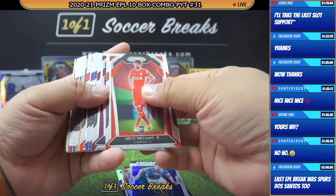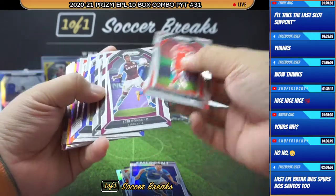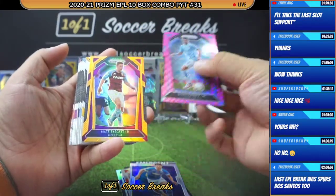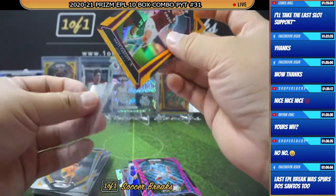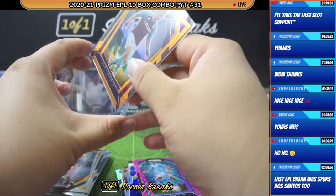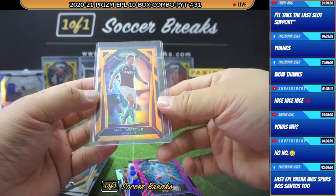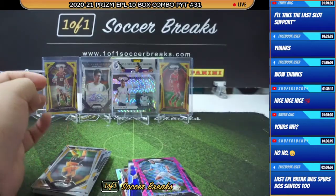Oh, there you go. Oh wow, is that an orange? All right, we got an orange. Before that, Riyad Mahrez pink wave, and the orange goes to Aston Villa, Matt Targett, number 225. Aston Villa picked up by Dan Goldstein. Orange Matt Targett.